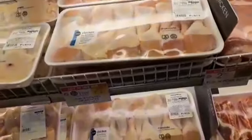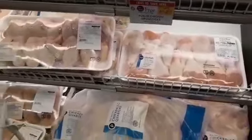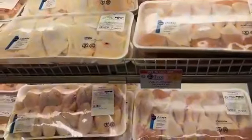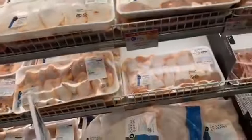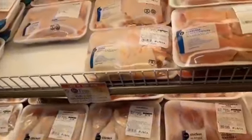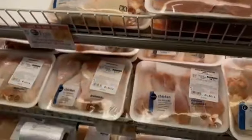And it's kind of crowded over here. Just going to see if the thighs were included. Yeah, the thighs are included as well, so you don't have to buy the big packs. You can buy these little packs if you prefer. The average price of the thighs is $6.64.